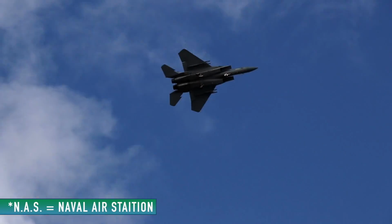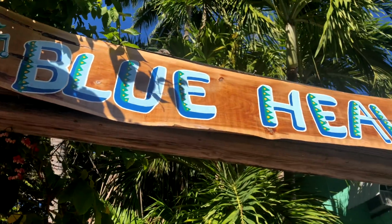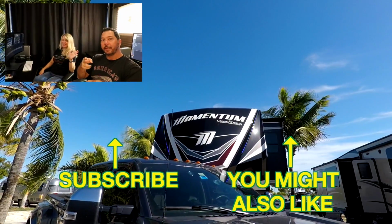We're near NAS Key West, which was my old place where I used to visit. Yeah. Oh, so that's it. We've got breakfast at Blue Heaven to get to. Yeah, we're gonna jump on the bike and go meet our friends who came to town to celebrate this guy's birthday. And some, I think, lobster Benedicts are in order. Absolutely. So, see ya.